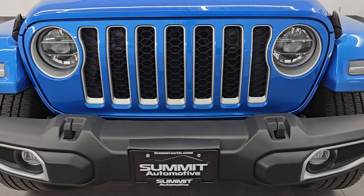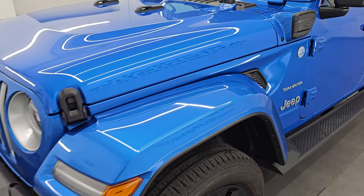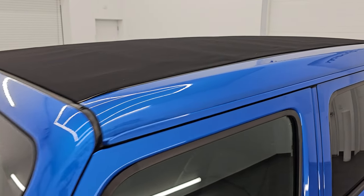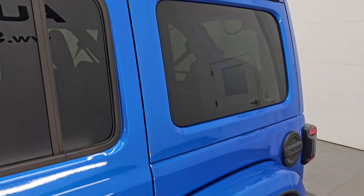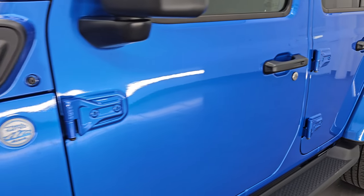I'm gonna go all the way around in this video, inside, start it up. We're gonna take a look under the hood, show you all the options and check out the Sky One Touch as well, and just give you the most accurate representation that I can of the vehicle. Hydro Blue Pearlcoat is the color. Paint code is PBJ. I shoot all my videos in 4K.